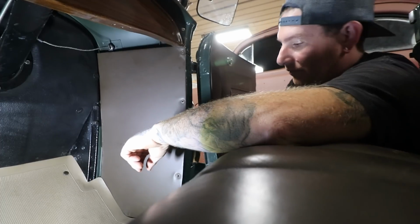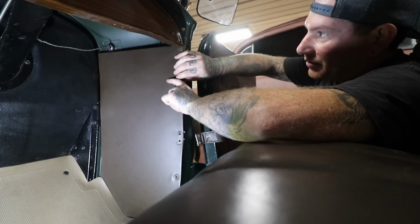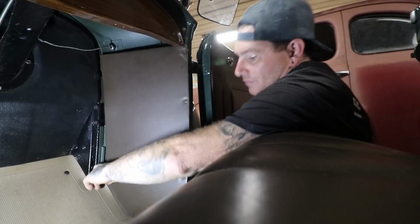So this was the first panel that I was pulling off. We probably should have just left it off, but we did not.